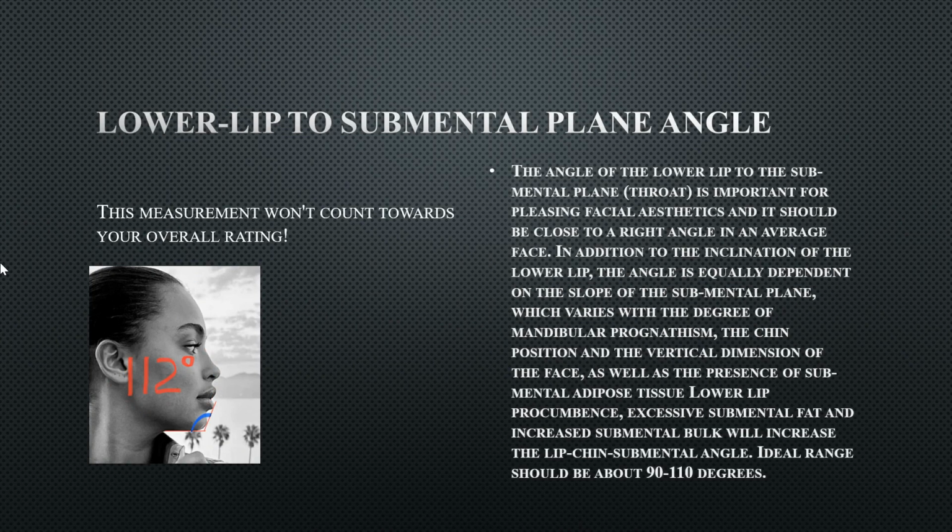But yeah, so her lower lip to her submental plane, sorry about that, is 112 degrees. 112 degrees is ever so slightly outside of that range. And like I said again, her lower lip is a little bit too protrusive. That's why this angle is not within the 90 to 110 degrees. So I can see why this will be outside of that range. But this is still perfectly normal and it's perfectly fine. Just if her upper lip was a tad bit less protrusive, this would have been within that ideal range.